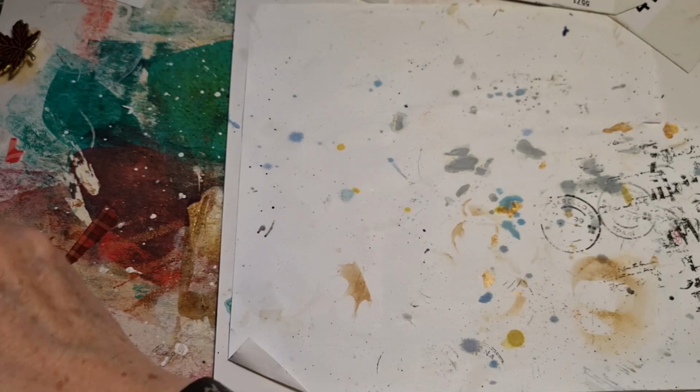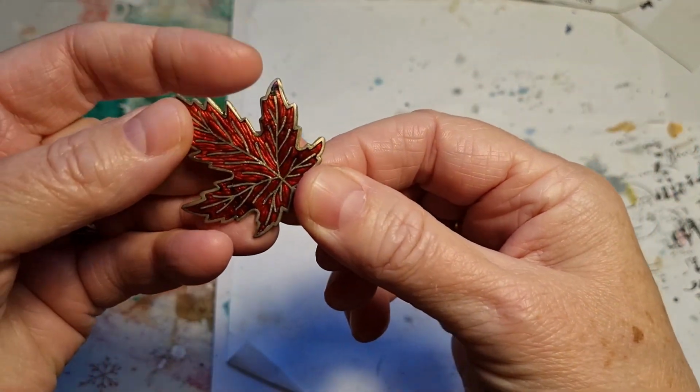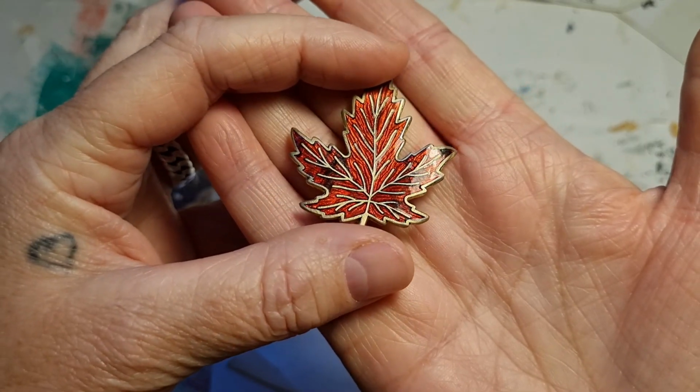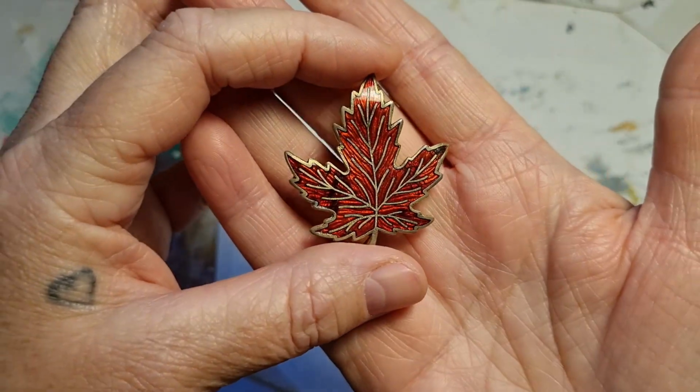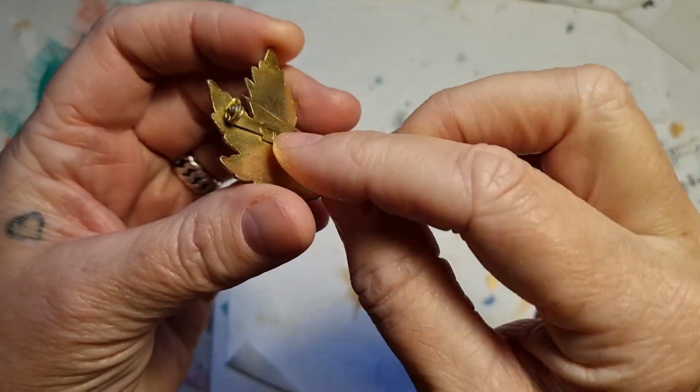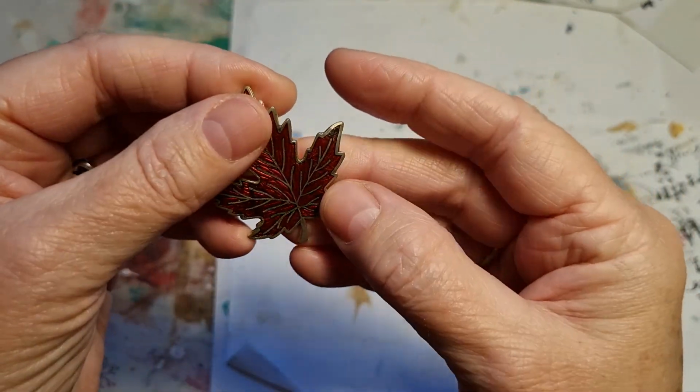So got those. Then I've got this little pin. I thought this was really beautiful for maybe an autumn junk journal. Just a little pin. So I got that.